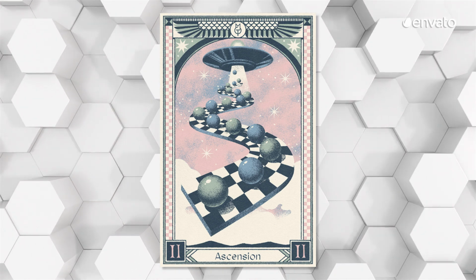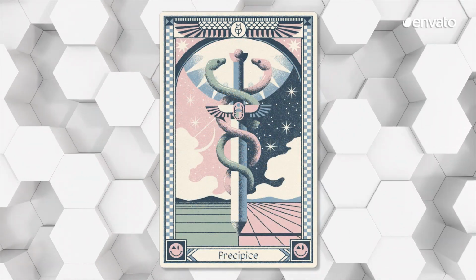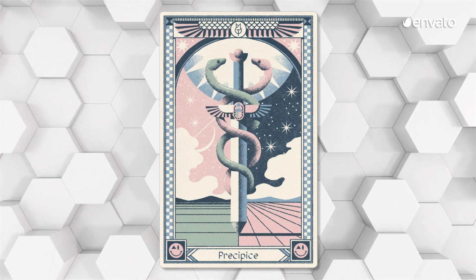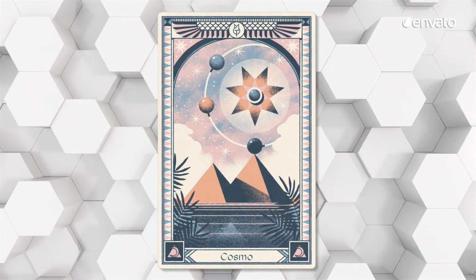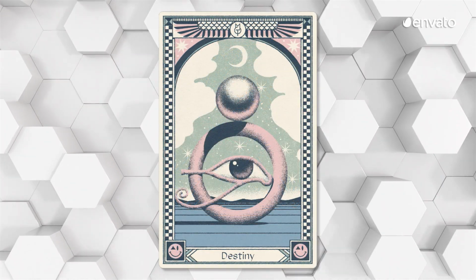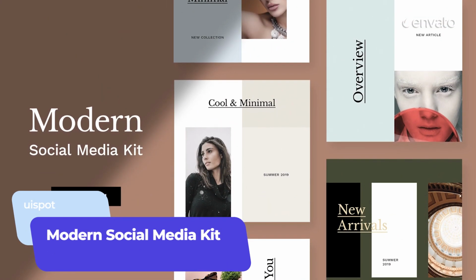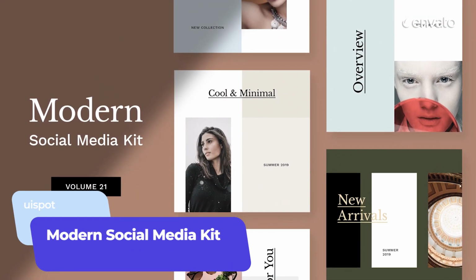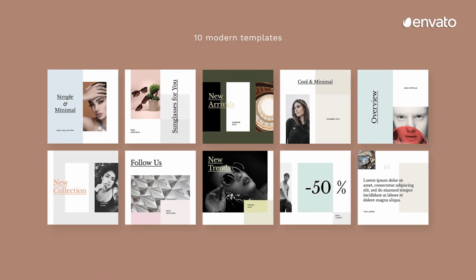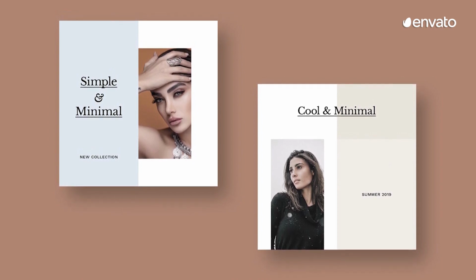Speaking of print, these bespoke tarot cards see a muted palette of pinks, purples, greens, and blues being applied to graphic designer Max Loeffler's otherworldly illustrations. The result is as compelling as it is calming. Embrace the head-turning power of understated beauty with this social media kit. Simply customize the color, text, and images of these 10 editorial-style templates to get started.